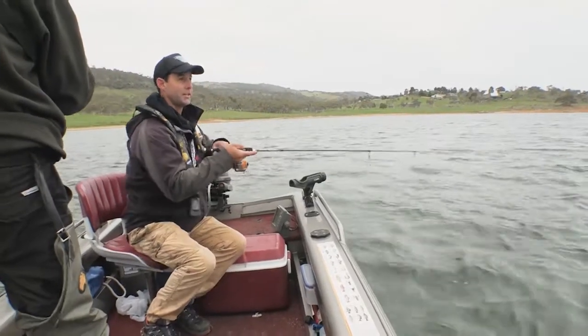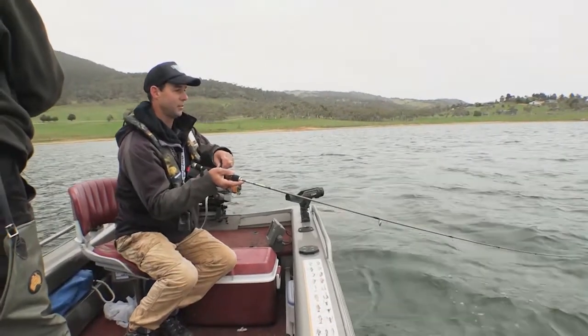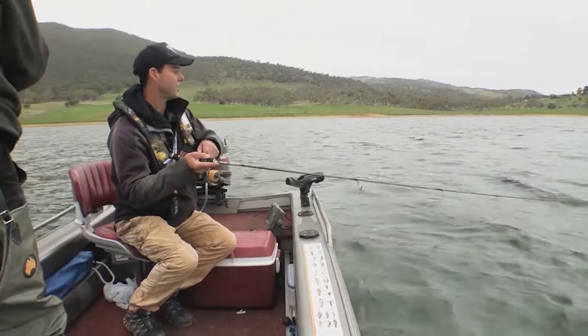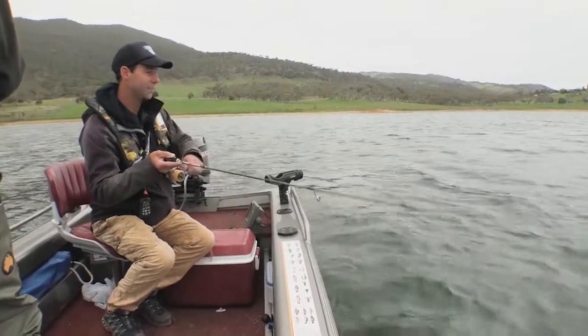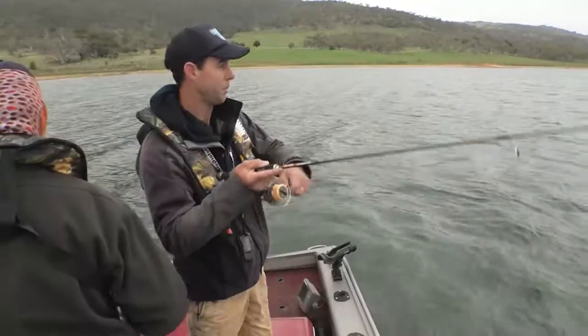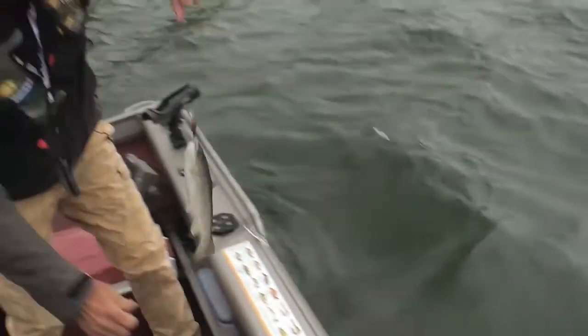Big extensive weed flat here. It just looked like a great place to relax for a little trolling run. These lures make for ideal casting and retrieving and trolling lures. They dive to an ideal depth. They're not big fish at the moment, but as Trev liked to call them, they're scoring fish. And when we're playing for a numbers game, trolling's a great way to do it.